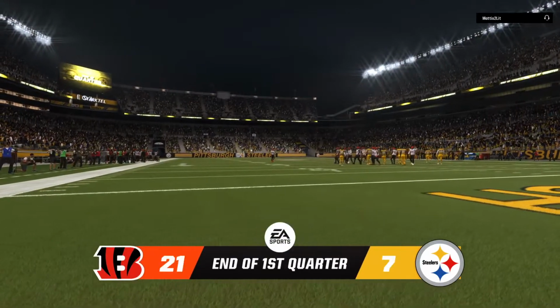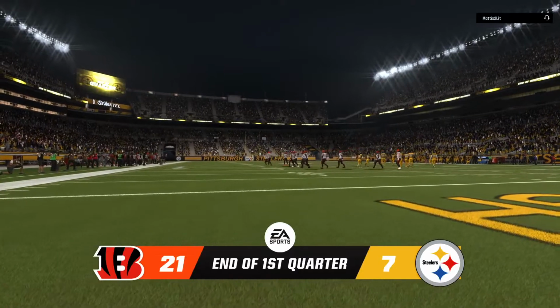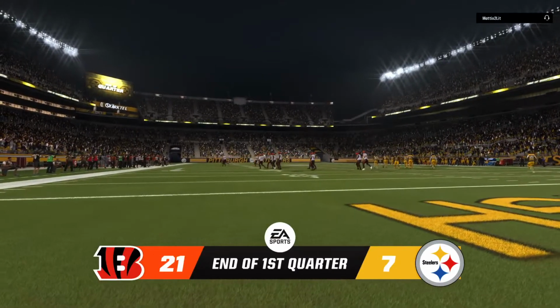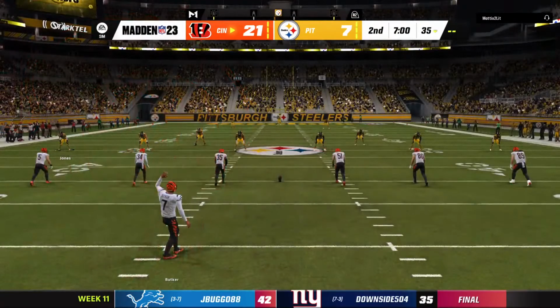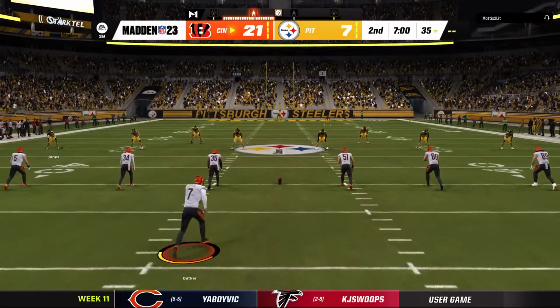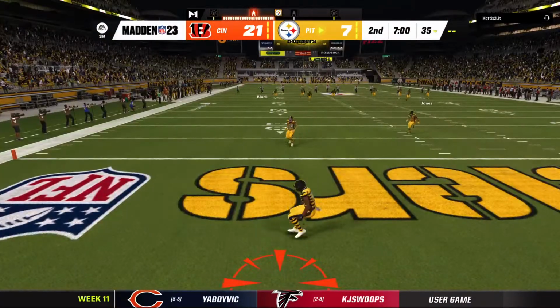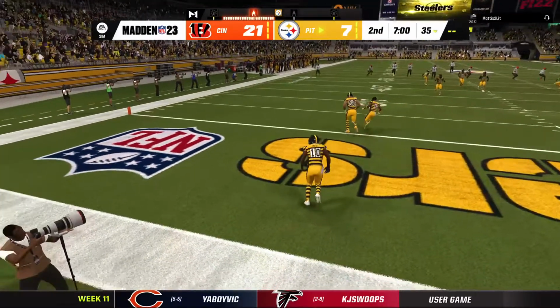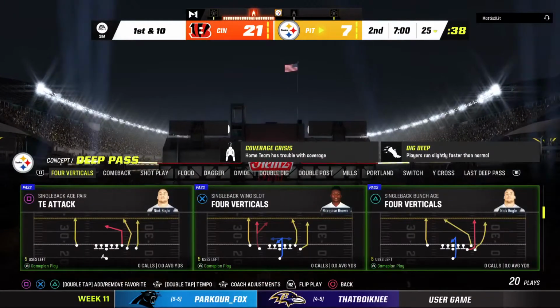A pretty wild first quarter. 21-7, our score. Butker now to kick this one away. And they will not get a chance to return this one as it's through the end zone for a touchback.